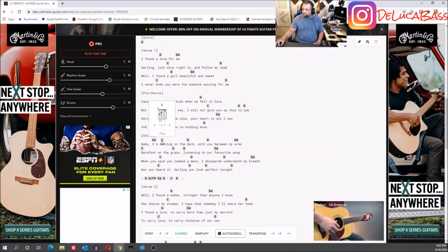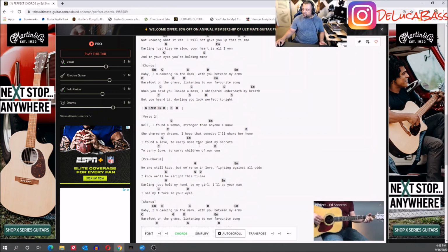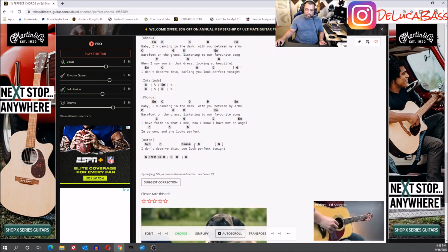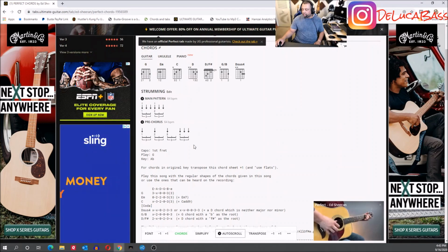And if there's a note that doesn't match, you just make a note of it, right? You just make a note that, okay, that C's not right. It's really something else. And then you just figure it out by ear or whatever. But this is kind of the thing that I do, especially when I'm in a hurry. This website here comes in handy when I'm in a hurry.